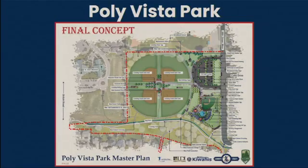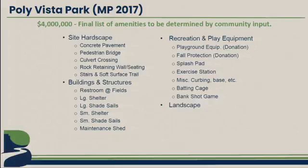Poly Vista, there's a group who's raising funds to try to help build an accessible playground there. Spent a lot of time and energy getting us a miracle field there. This would help expand and finish out that park's master plan.